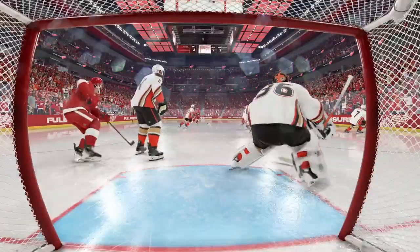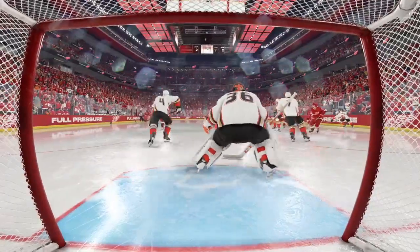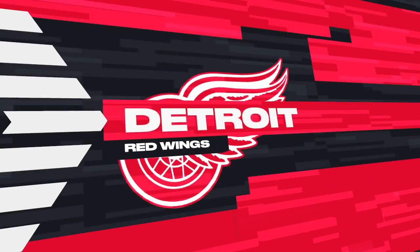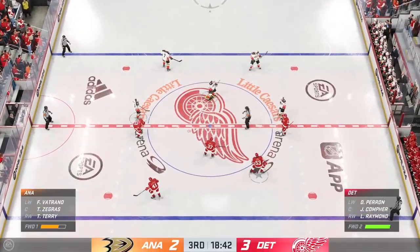Will to get to those tough areas. I mean, that's what it's all about. You can have the skill, but you gotta have the will. Detroit's gone up by one here in period number three.